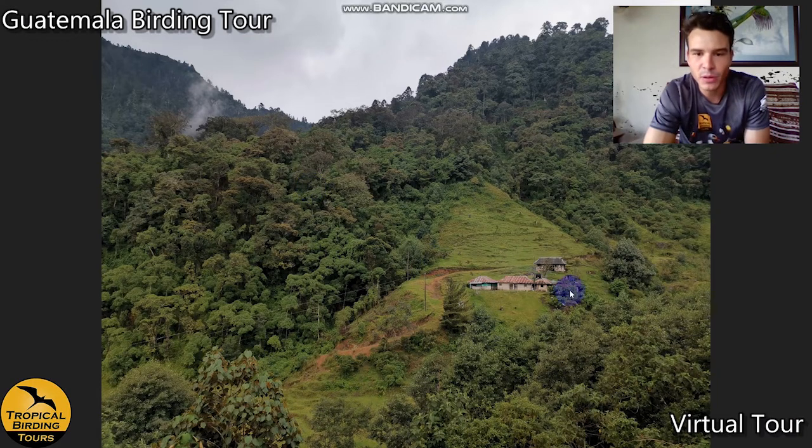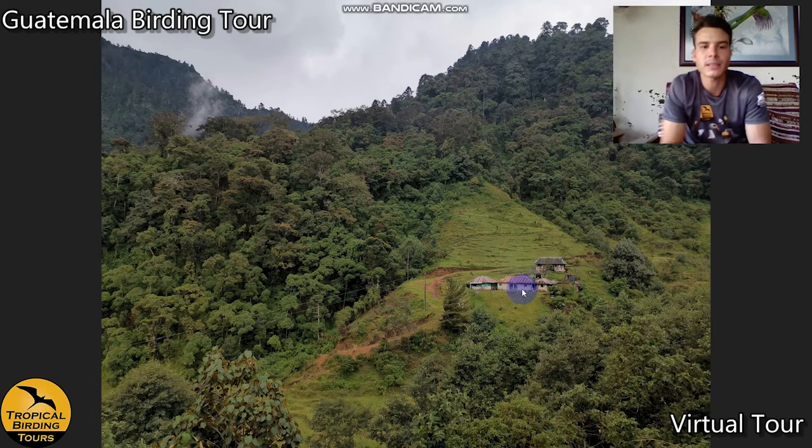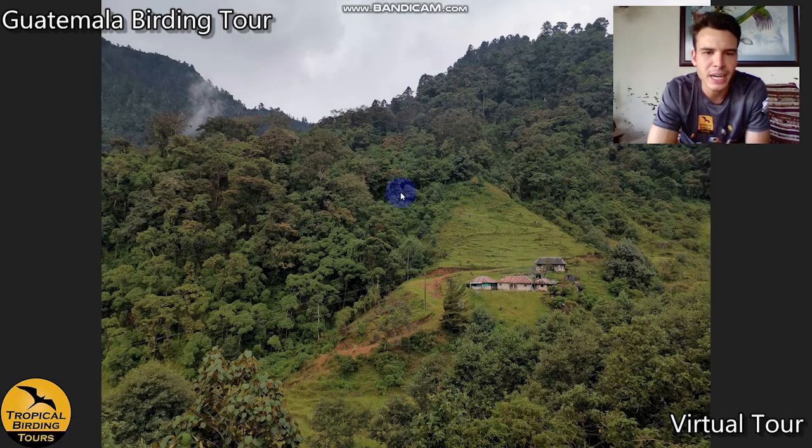This is the house of my local guide in Vega del Volcan. This is a nearby village from Sibinal town where we're going to be spending the night, sleeping at our base. As I already told you, it's 45 minutes to get here. This is a place with around 3,300 meters of elevation, so it's pretty high. And again, it's full of this beautiful habitat, cloud forest with conifers. It's just a spectacular place to be looking for birds.